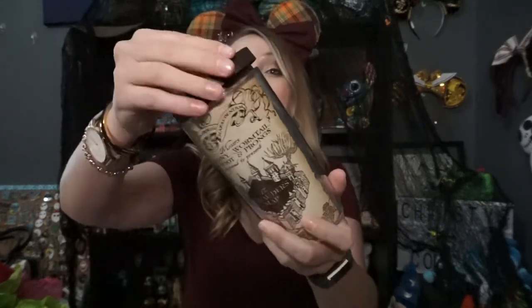No way. Oh, yay. It's a Marauder's Map. I love it. Oh my gosh. Thank you so much. I had actually been eyeballing these. Oh, I love it so much. Thank you so much, Kelly.